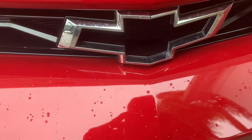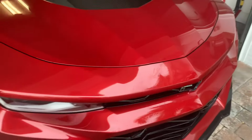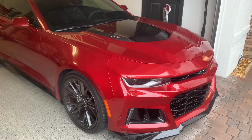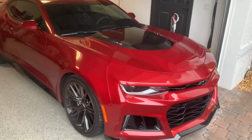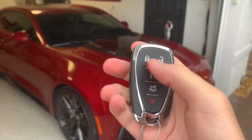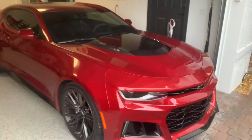And so, without further ado, let's go and hop on in. We'll start the engine and let it run. Here goes the key fob. You do have your lock, your unlock, your remote start, your trunk release, and your panic button.